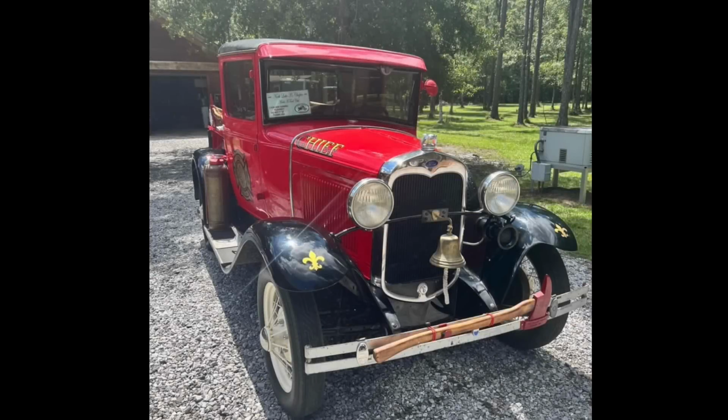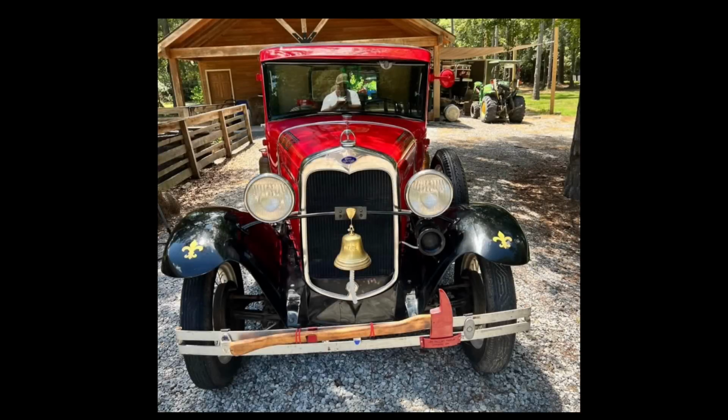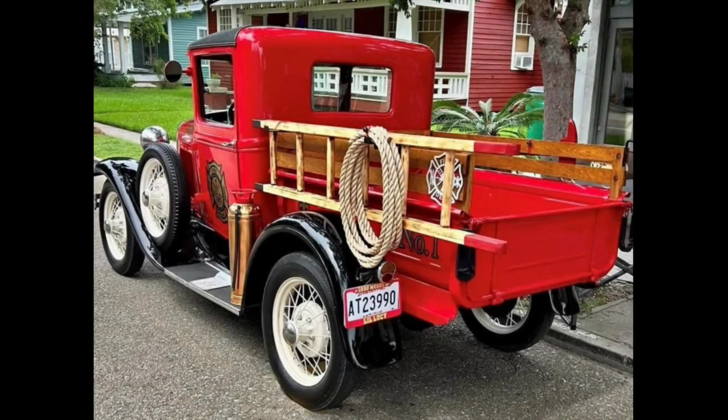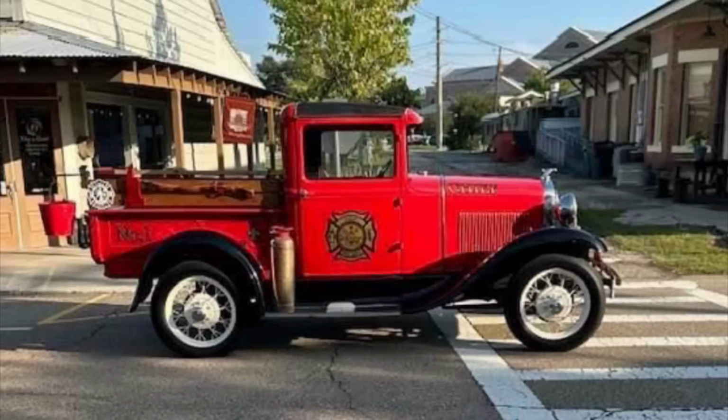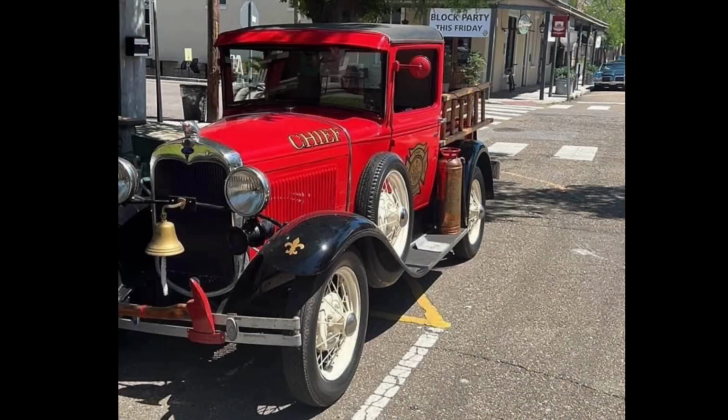For sale is a fully restored 1930 Ford Model A Fire Chief truck, featuring a striking two-tone red color with black fenders. It is equipped with the original Ford flathead 4-cylinder engine and a 3-speed manual transmission. All fire apparatuses are fully functional, and the interior has been restored to original specifications, complete with a black bench seat and red dash trim. Original fire department graphics have been reapplied to enhance the vintage fire truck appearance. This classic vehicle is incredibly fun to drive and guaranteed to attract attention wherever you go.